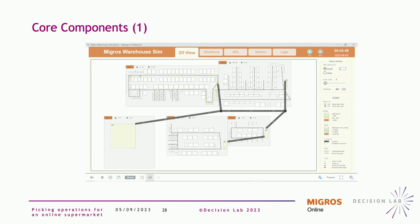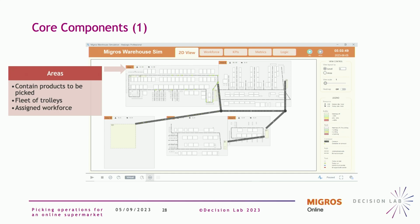So here's a 2D view of what the model currently looks like. Just to note, this phase of work is still underway, as we've said, so certain aspects are incomplete, but we can show you here the latest version. You can see that the warehouse is split into different areas where the products are picked from racks and placed into containers. Each area is equipped with resource pools for both trolleys and the workforce. And in the model, workers can arrive, leave, or move between areas. This captures the nuance of their shift operations.